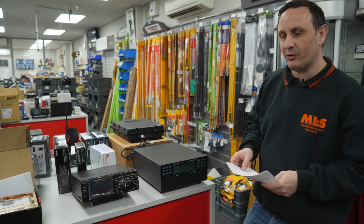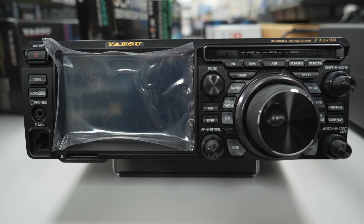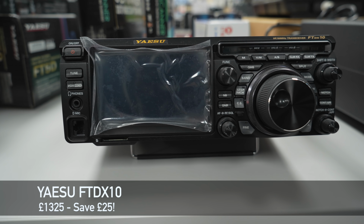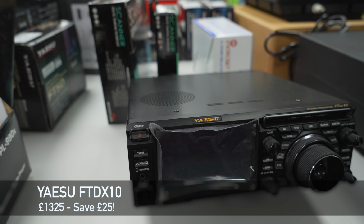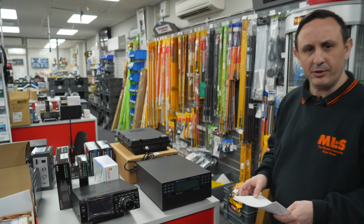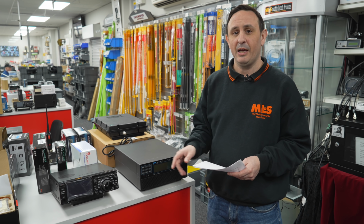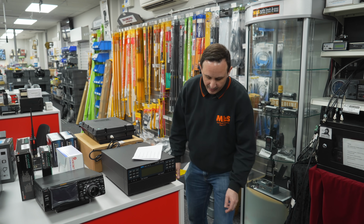Moving across, we've got the Yaesu FTDX10, which is the latest superstar radio from Yaesu. Now, as you can see, still got the cover on the front screen in beautiful condition, and you're probably looking at that and thinking, well, I'll tell you what, that looks new. Now, you wouldn't be wrong because it is actually brand new. This one hasn't actually left the building yet, and there's a reason why it's B stock, and that's because when it was shipped, this happened.